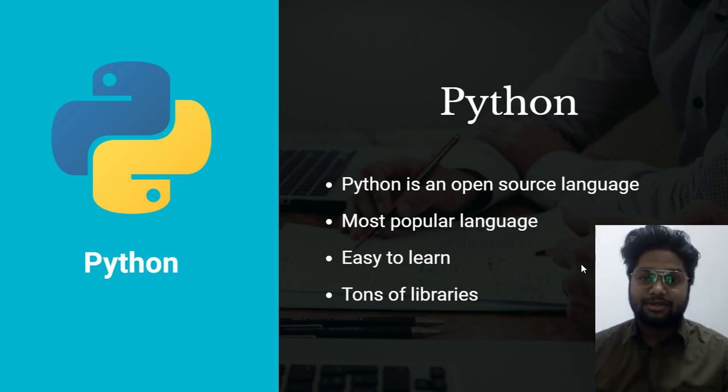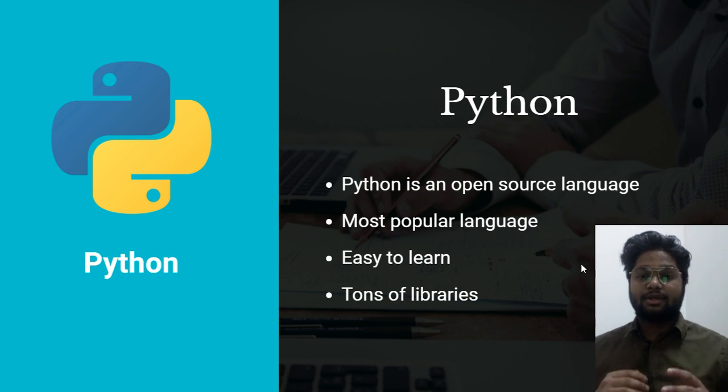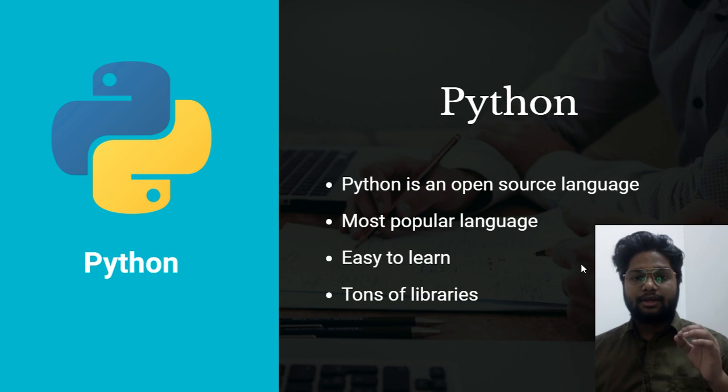Third, it is easy to learn. Almost everywhere you can find tutorials of Python. And the last is tons of libraries. There are so many libraries listed for this programming language, almost tons of them, and you can use any of the libraries which can help you really crack a website.